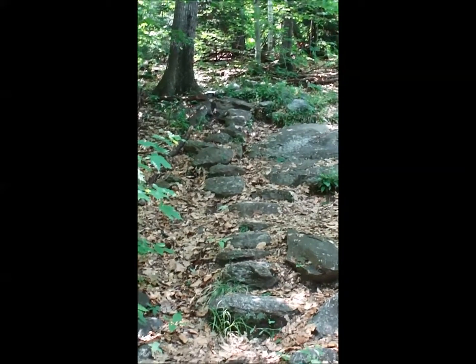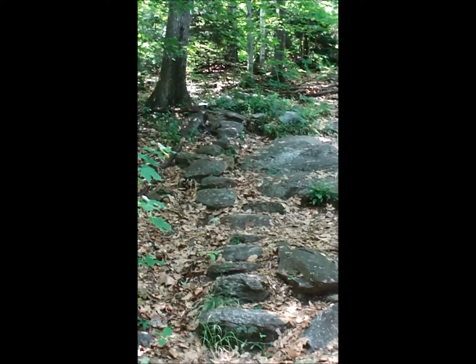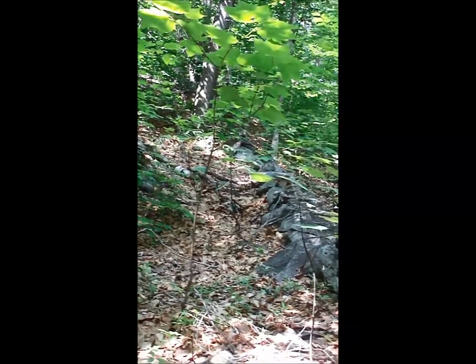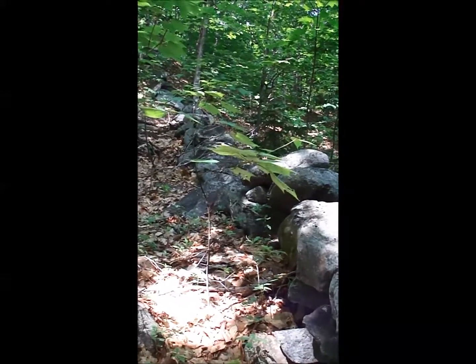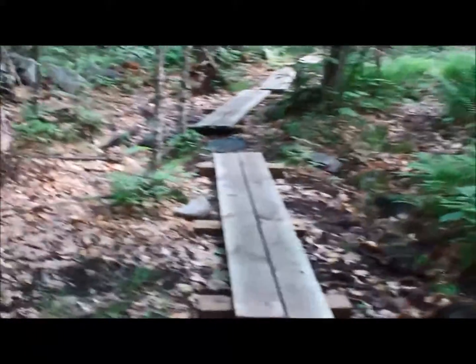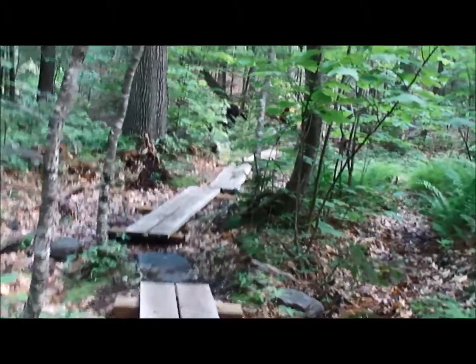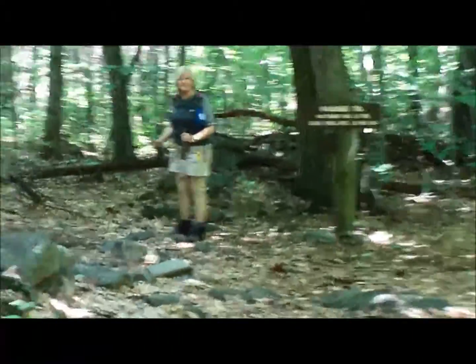When they built the trail, they built all these beautiful stepping stones going up, and you can come back down. And we're just near a stone wall. They might have borrowed some from the stone wall to make the stepping stones. And you can hear the stream in the background. There's boardwalk. Not quite the Monopoly boardwalk, but there's boardwalk in the woods. So now we're coming down, back down to the junction. We've almost completed our loop.